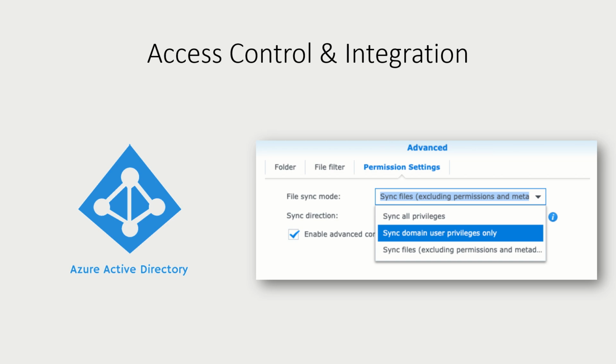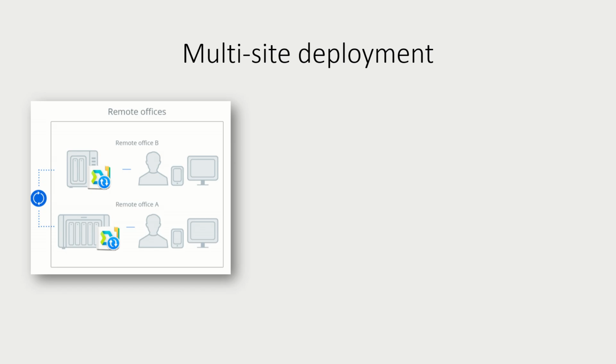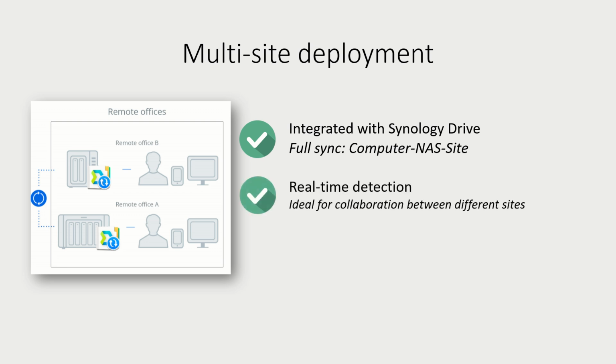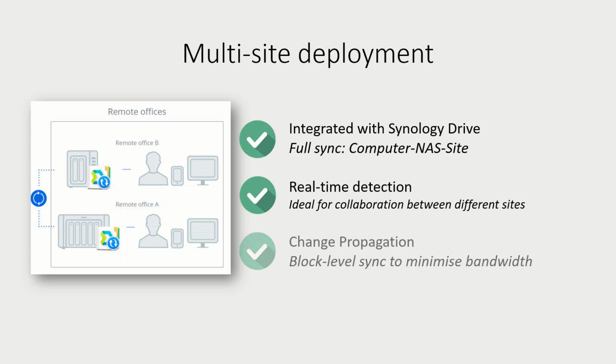Access control and integration, we've touched on this, but basically it really ties in within the Synology Drive admin interface, and you can see the options you have: sync all privileges, domain users only, again, so enable it, and then it ties in with your Azure Active Directory. So to wrap up multi-site deployments, what I really want to highlight is, as we've seen, it can synchronize computer to NAS, but then if you have another NAS on a separate site, it goes computer, NAS, second site. So it all ties in well. Real-time detection of the changes for inter-team collaboration, and change propagation. It's all block level sync to minimize the amount of bandwidth being used.